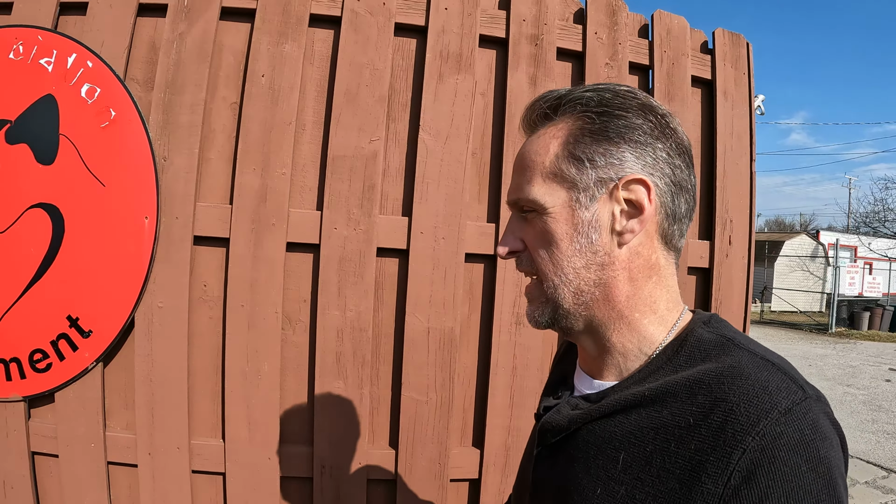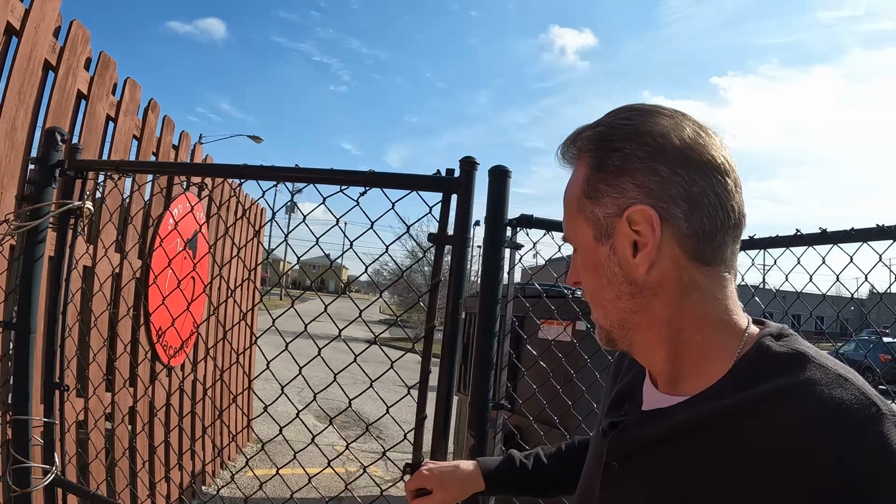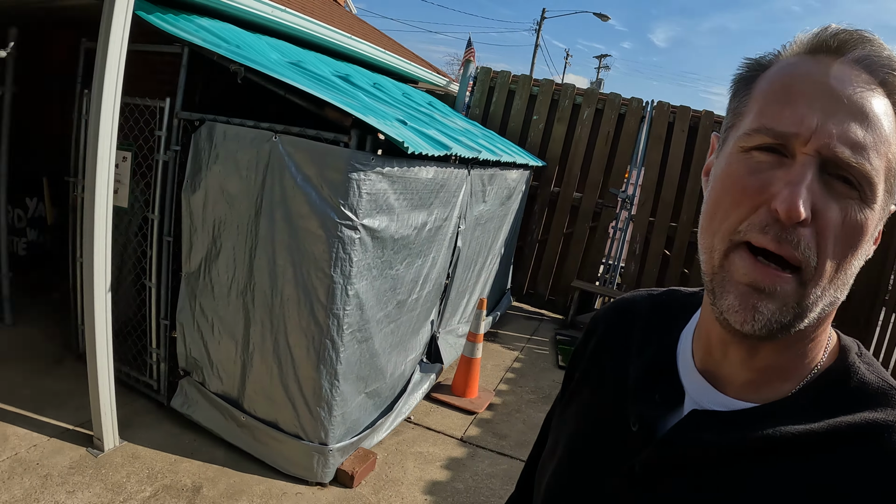So let's go and do the back here. I was gonna go through the front door, but we'll go through the back. I'll show you some of the puppies we have here that we get in on a regular basis, unfortunately. But hey, we always work to get them some new homes, right? So if the sound sucks when I turn this around, I apologize.